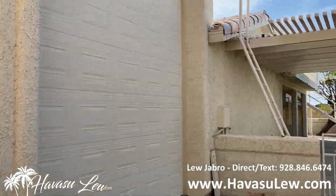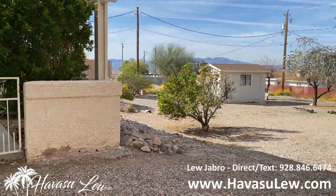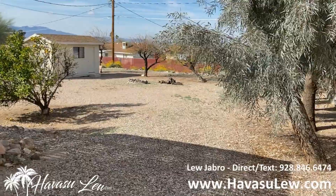So you have nice drive-through access from the RV garage into the backyard.